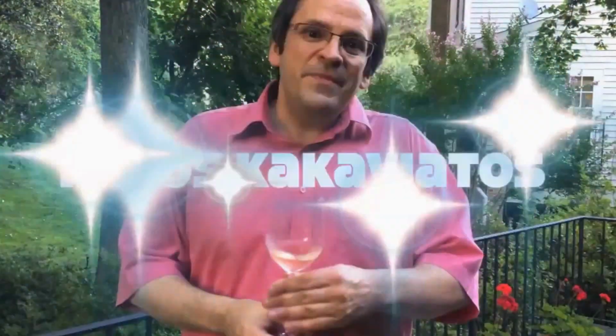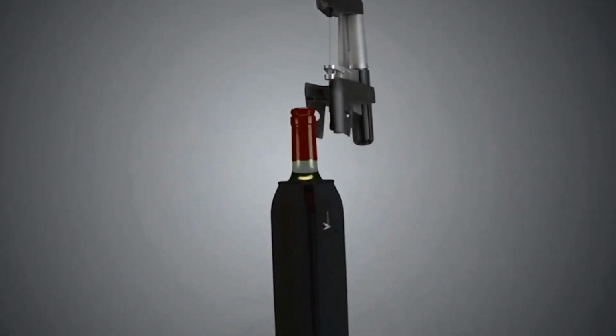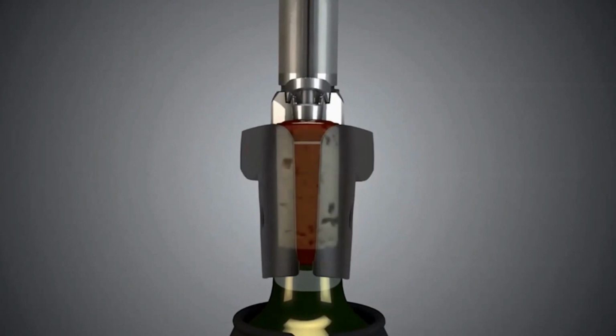So anyway, cheers to rosé in the summer, and I would say cheers to Coravin. Coravin is smart technology made beautifully simple. Now you can savor your wines anytime you want without pulling the cork.